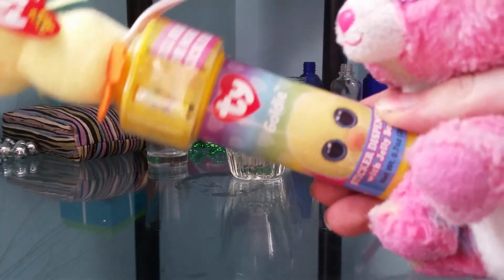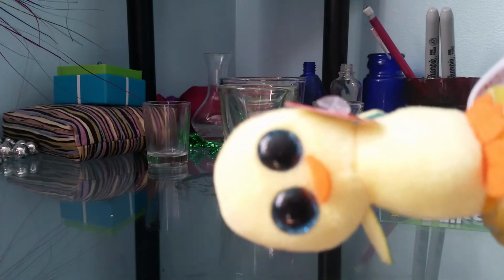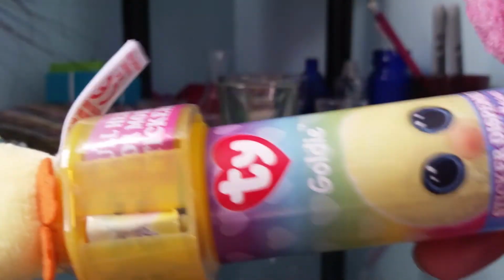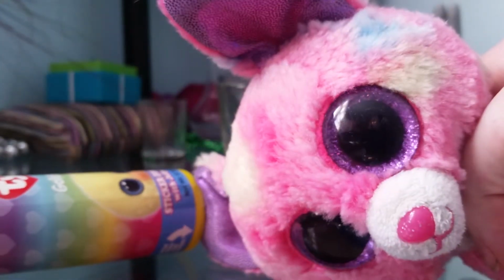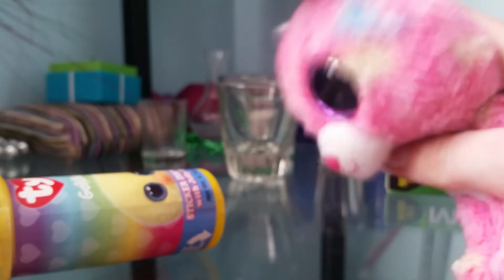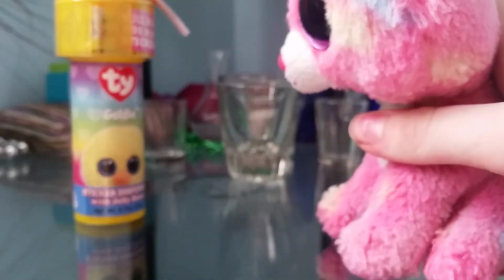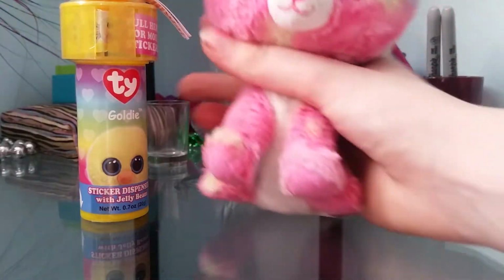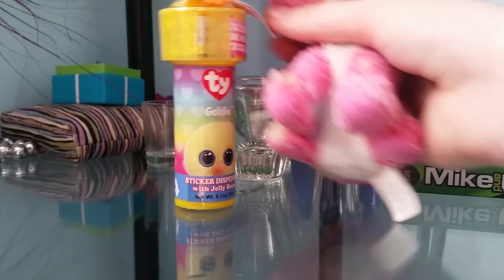You guys can probably tell that this is Goldie because it stays on the very bottom. Even though it has sparkles in its eyes, in the picture it doesn't have any sparkles. Wonder why? Because Goldie is actually a really rare Beanie Boo, so that's why it doesn't have that much. I wasn't really expecting this, but I saw it at Walgreens, so it was amazing.